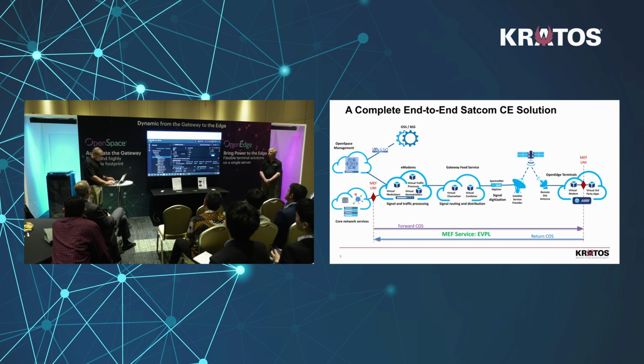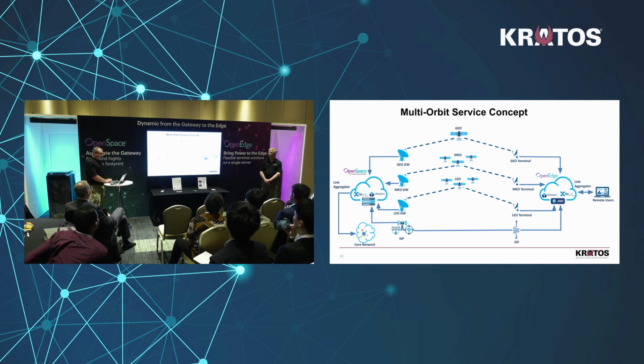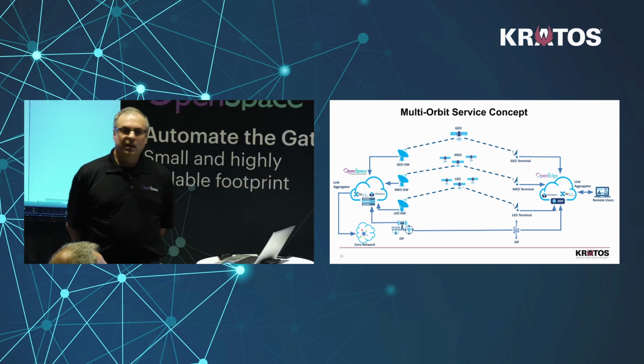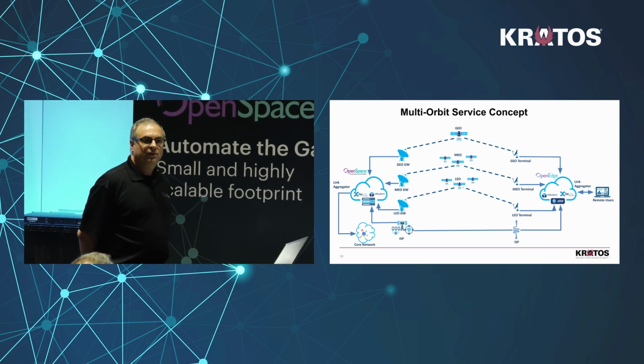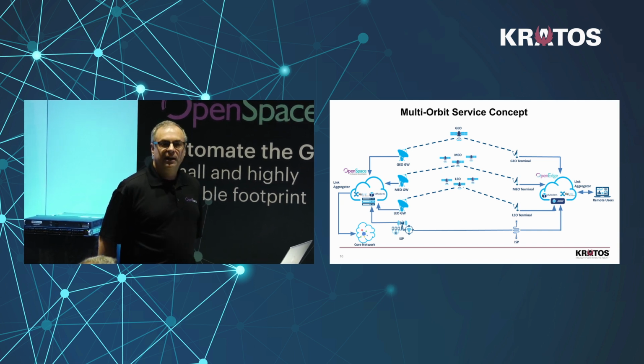All right, so let's move on to the next slide. Let's see if I can get back there. The next thing we want to show you is quite exciting. It's what we call the multi-orbit service concept. So let's say you have a use case where you want to make use of different types of satellite links to provide backup services or just to aggregate traffic to get a higher throughput.